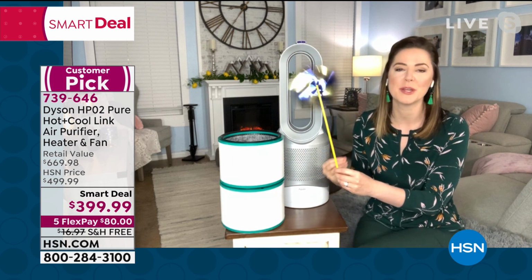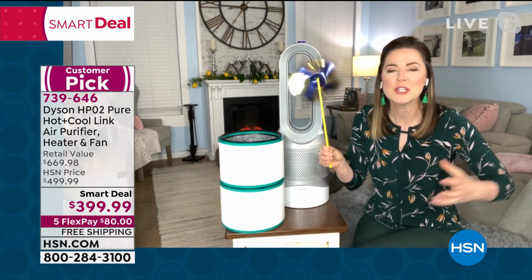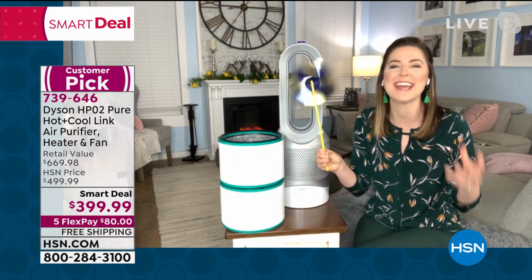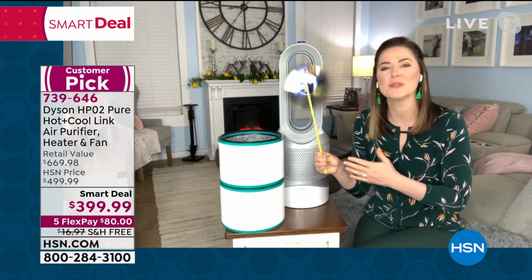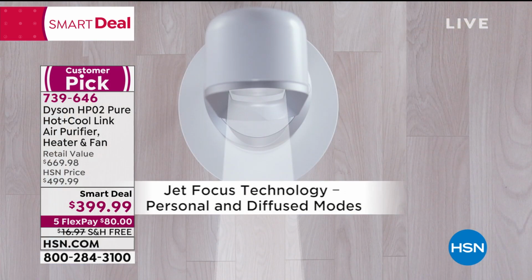But James Dyson put it best. He said multifunctionality should not mean compromise. So even though we've combined 3 of our beloved features, we haven't compromised any of the powerful airflow you've come to know from Dyson. So this is going to intelligently monitor your air and then purify, whether you're using it in the heating mode or the cooling mode.